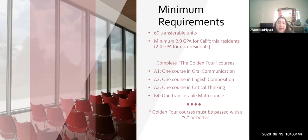So the A1 area is one course in oral communication. That is usually your Speech 101 class. A2 would be one course in English composition, usually your English 101. Your A3 is a course in critical thinking, so that would be your English 201. And then B4, one transferable math course, so a math course that is at least 100 level or above. And you need to pass all of these classes with a C or better.